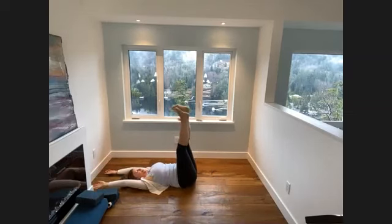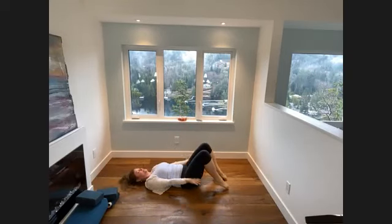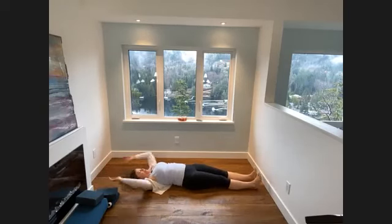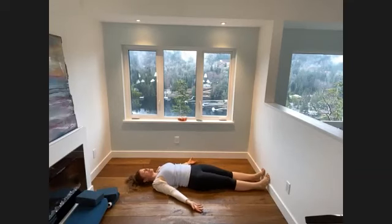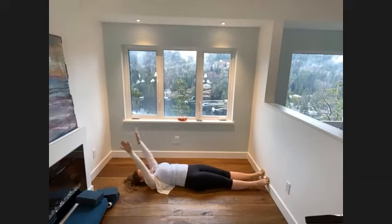And just finishing up. And take a rest. Do one more decompression pose. This is going to be a bit of a stretch as well for the legs. So inhale, arms coming up.